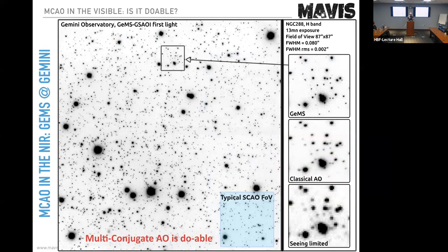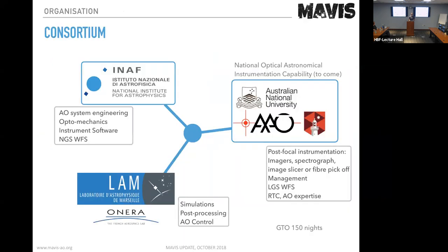And then the other component is that we've demonstrated with GeMS at Gemini South that multi-conjugate AO is doable with laser guide stars. So if you put these two together, visible AO is doable and multi-conjugate AO is doable together. That's what we want to do with MAVIS. We want to do multi-conjugate AO in the visible.